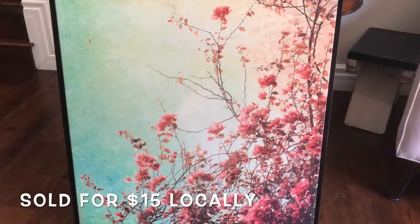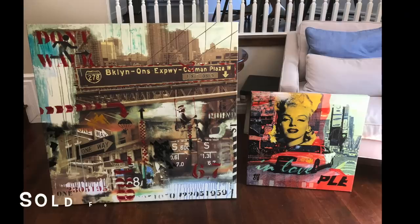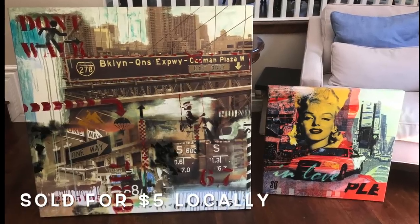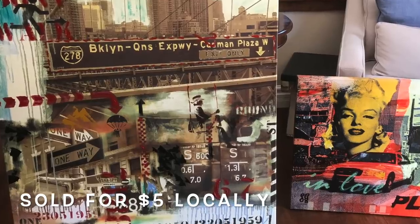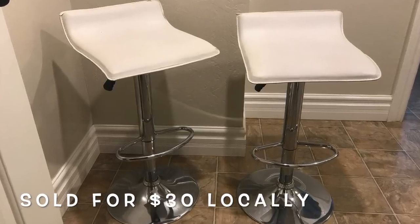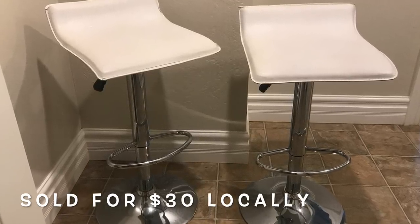This cherry blossom canvas sold for $15. It was really nice. I like that piece. This combination of Brooklyn and Marilyn Monroe, like collage type print, $5 locally. I don't know why I sold it so cheap. I don't remember. These chrome stools, $30. Now it's a little better. They did require quite a bit of cleaning up, but I was up to it for $30.